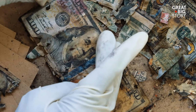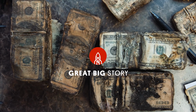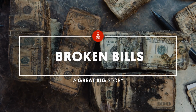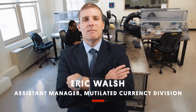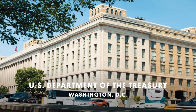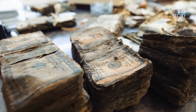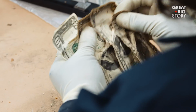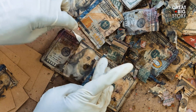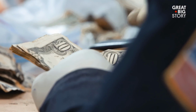If you have money that's been damaged in a fire, in a flood, that's been eaten by insects or animals, we'll evaluate and determine how much is there and reimburse you for it. My name is Eric Walsh. I'm the Assistant Manager of the Mutilated Currency Division. Every year, the Mutilated Currency Division receives about 23,000 cases. People will send money that's been somehow damaged, and we reimburse annually about $40 million. It's a free service the government provides that we pay dollar in, dollar out. We require 51% of the note present to pay on it, and that just protects us from paying twice on the same note. Once we determine the amount, we will send a treasury check for what we discover.